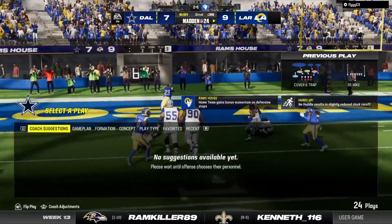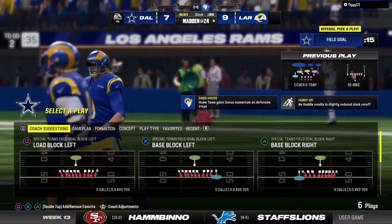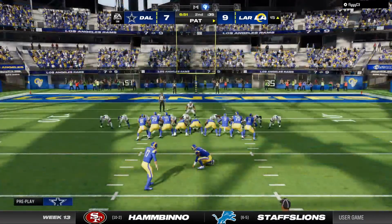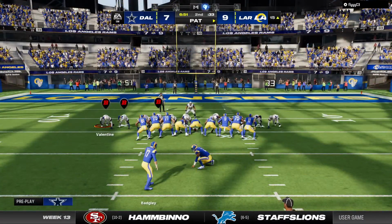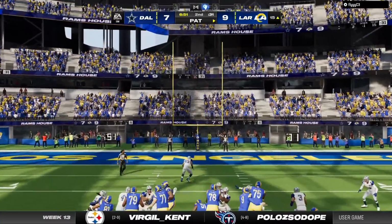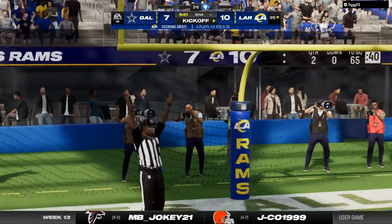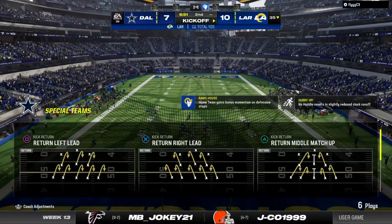You get in a 2nd and long situation down here in the red zone, I'd say most defensive coaches would think pass, let's bring some pressure. So this is kind of a tendency breaker here to hit him with something on the ground, and he'll take it all the way into the end zone. Extra point by Badgley, up and good. And the lead is now 10-7.